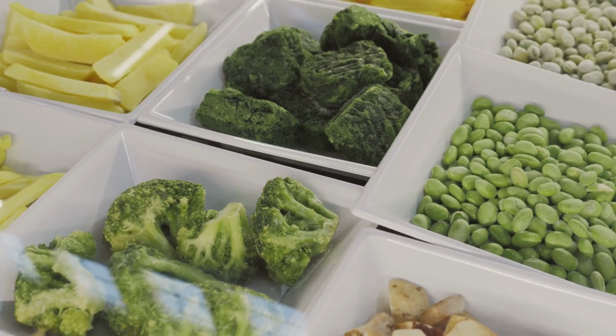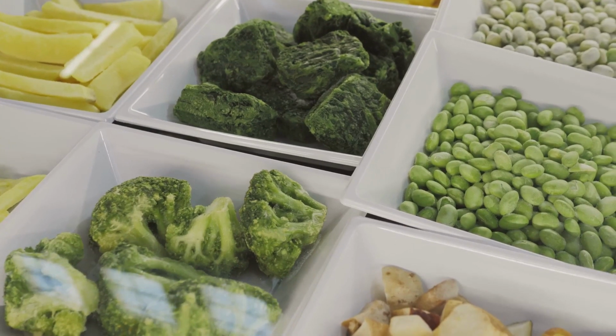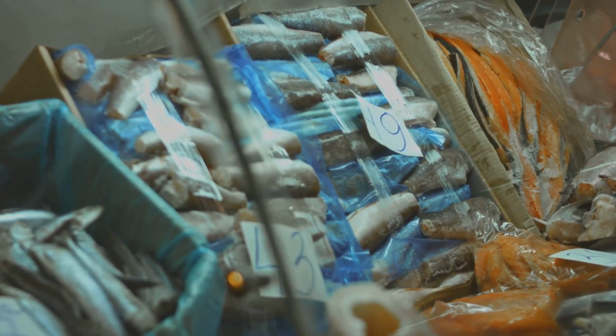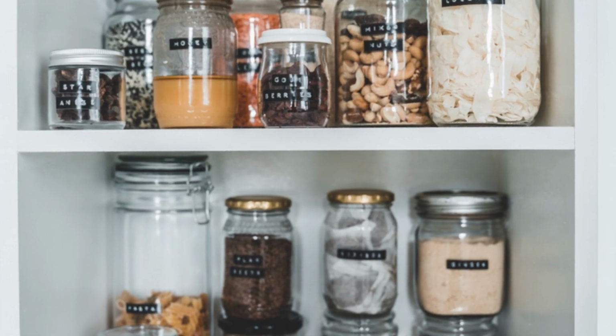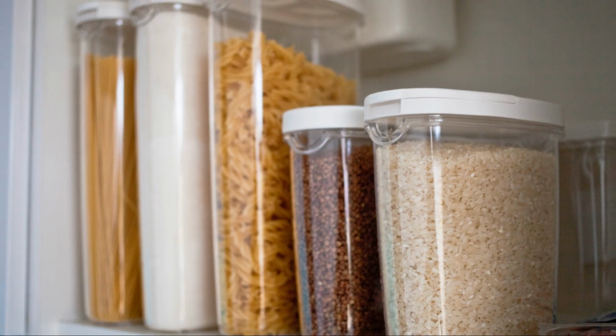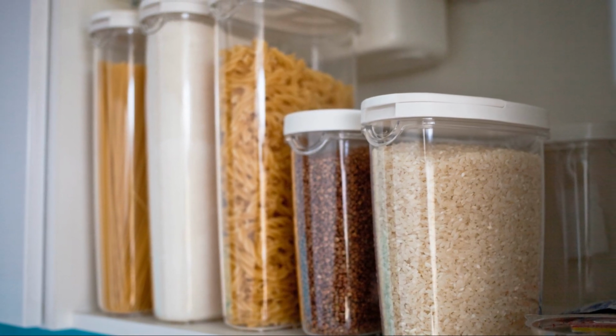Use freezer-safe wraps or containers to keep your food safe for the long haul. Remember, freezing doesn't kill bacteria, it just puts them on pause. Most foods will keep well for months, but always label and date them so you know when it's time to let go. In dry storage, keep foods cool and dry.